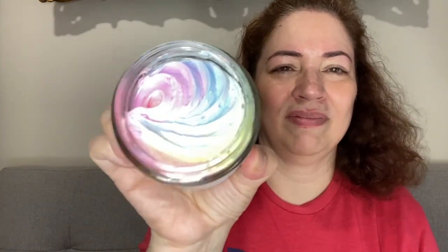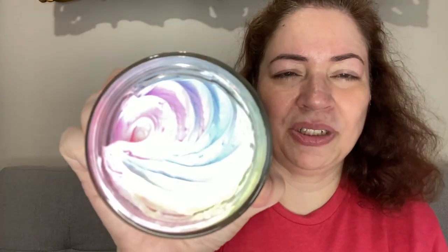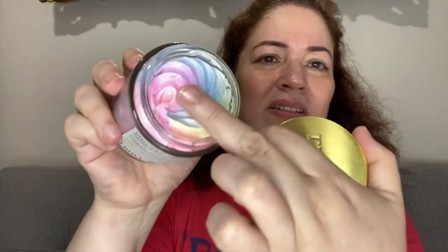Look at that. Oh my gosh. Those colors, amazing. Let me see if I can touch it there. It just feels exactly like the texture of whipped cream, like cake icing. And it smells delicious. Oh my goodness. It smells like the sweetness of icing with the sugar, but like a soap at the same time. Really, really nice.